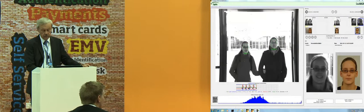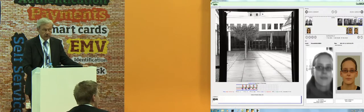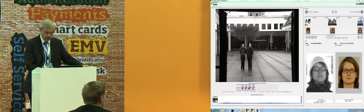Okay, so this could be used to generate some messages, like an email message or an SMS message, that would inform a security guard or somebody else who's interested in such matches.